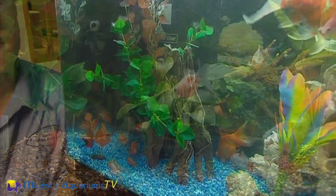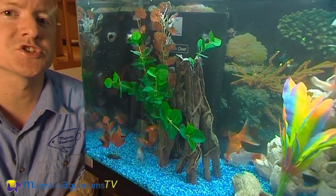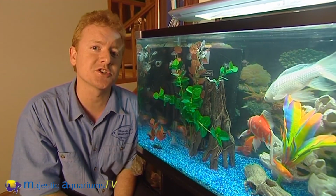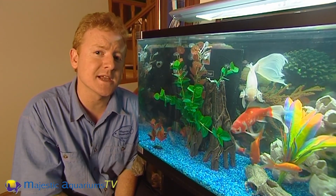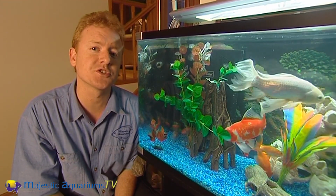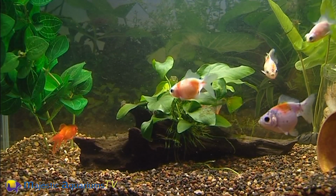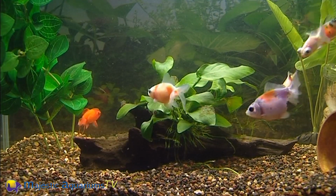Goldfish by nature are a very destructive species of fish, so keeping live plants most of the time is just out of the question. Most of the synthetic or plastic varieties really are a better choice, because the live plants are either just going to be uprooted or eaten by the goldfish.